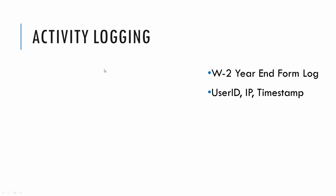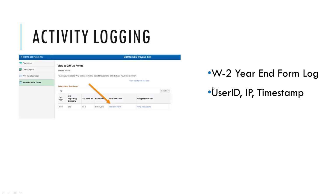So, okay. In the activity logging side, we have app server logs that we've been using for years, but those are not nearly as comprehensive as we would like. So we wanted to be very specific for two different things. One, we wanted to log all activity, but we also wanted a file created specifically for W2 year-end forms, because we wanted to know who was clicking on that year-end form. It carries so much PII that we wanted to store it separately, so that we would have full visibility into whoever was able to view those things.